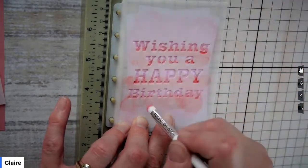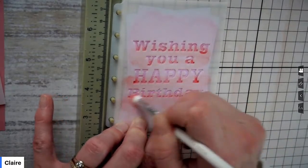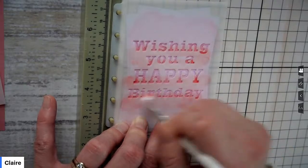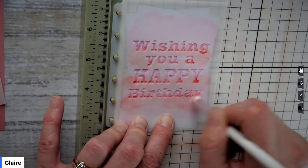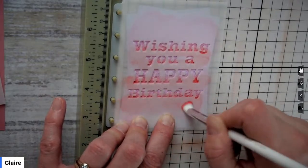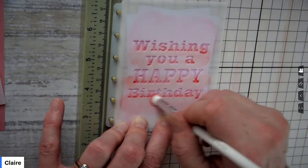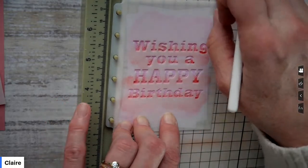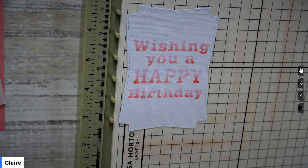Okay, so it takes a little bit more time than it would be if you were using just one colour. But to be honest, using just one colour and just going bold on this layer is just perfect. This is such a lovely stencil and gives you such a unique look to your cards. So let's take that away. And then you can see the effect that we've got there. So we have that two-tone wording going on there.